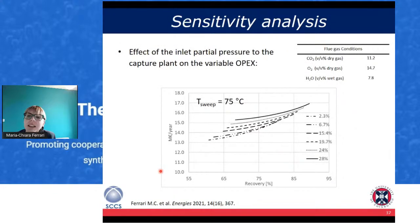Finally, the last thing, we've looked at the effect of the concentration on the performance and on the variable OPEX. This time just at 75 degrees, that was our optimal case. If you remember, 28% was the concentration in the flue gas before the dilution, but after dilution, the conditions were at 11. So we looked at the range of concentration to see the flexibility of our design.